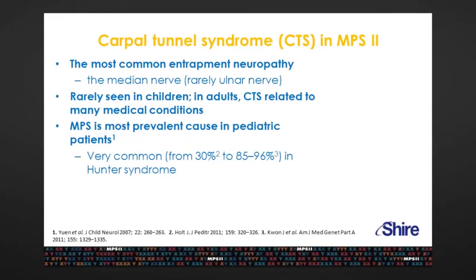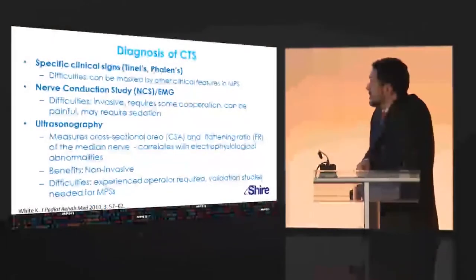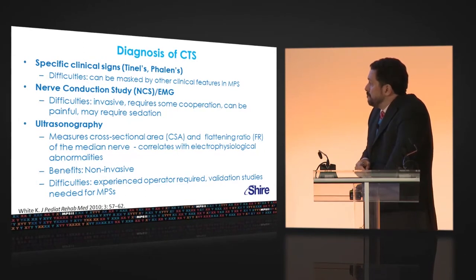If you see CTS in a pediatric patient, you should think of MPS, because it's not common in children. It's an entrapment neuropathy of the median nerve at the wrist due specifically to soft tissue deposits. And it's maybe much more common than we think. The Korean group, in a very recent publication, actively looked for CTS with nerve conduction studies in a population of 45 MPS II patients, and almost all the patients had some abnormality at very early ages. So I think we should actively look for this entrapment neuropathy in our patients on a regular basis.